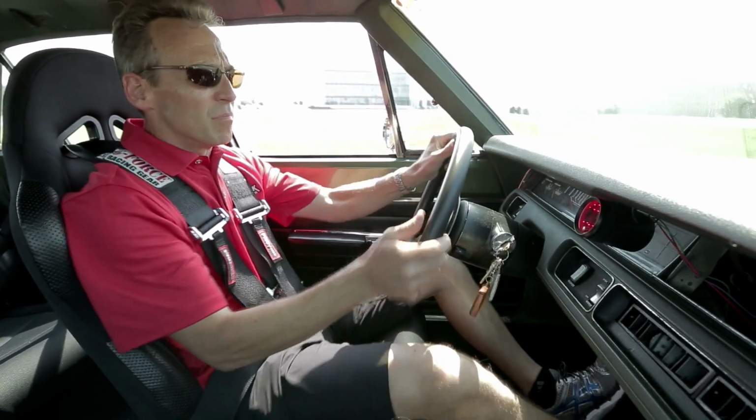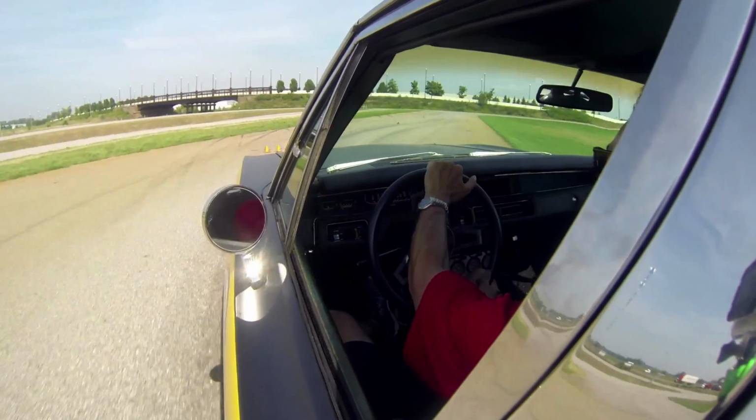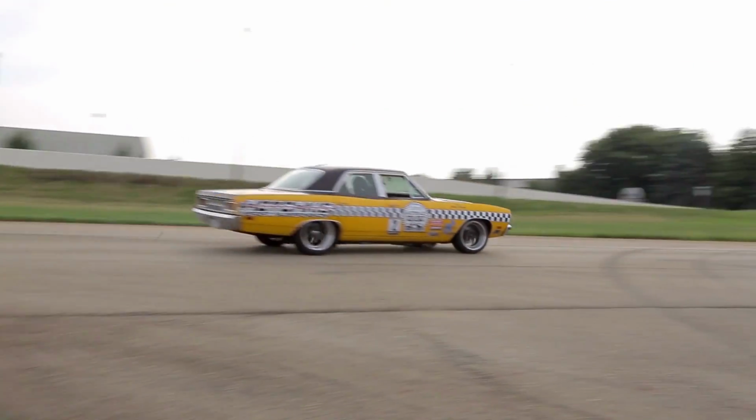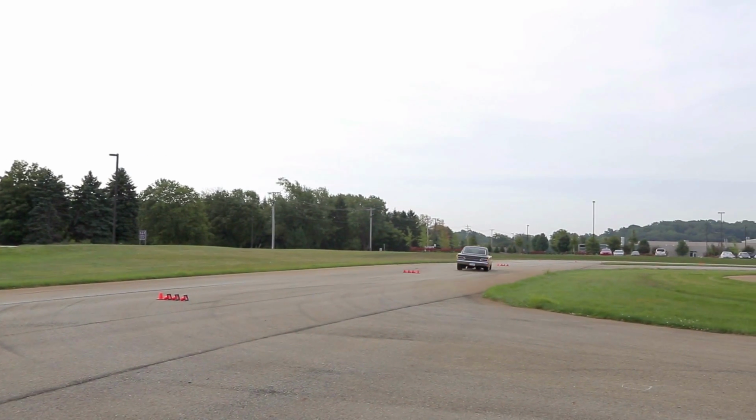I started autocrossing in 1989, soon after I got out of college, and was hooked with the thrill of the sport. I've never driven a pro touring prep car, and I was absolutely blown away at how well that thing handled. It does not feel as heavy as it is. It turns fantastic. And the transitions in the slalom, that's what really surprised me. How quickly this car will change direction is very impressive.